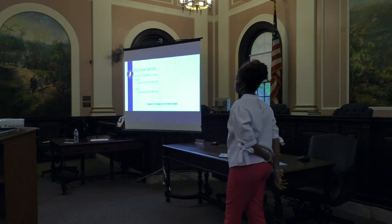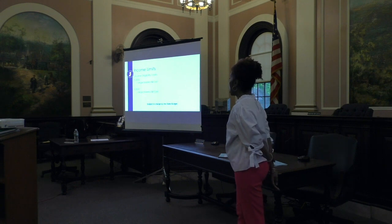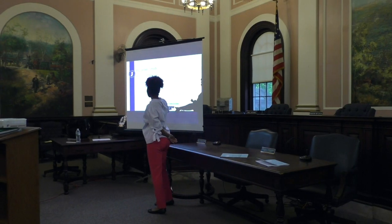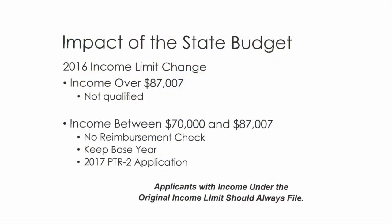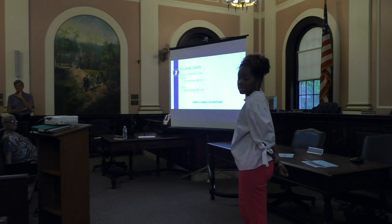The income limits for 2016, and it doesn't matter if you're single or married, it's $87,007, and for 2017, same thing, single or married, $87,268. Let's keep in mind that this is all subject to change due to the budget. And I think some of you ladies and gentlemen know that it's been notoriously dropping to $70,000. We don't know what's going to happen next year.